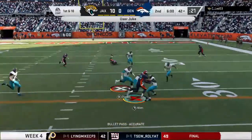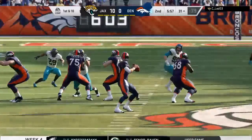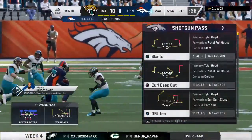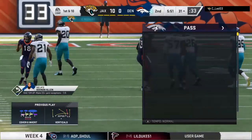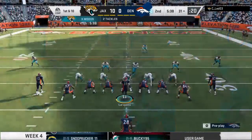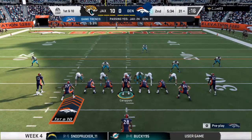Looking to throw, Garoppolo. For Keenan Allen, that's complete. And past the 35, he'll be dropped a yard or 2 shy of the 30. That one going for a gain of 11 and a Bronco first down. First and 10 at the 31-yard line. This offense finding its legs now. Here's another 1st and 10.